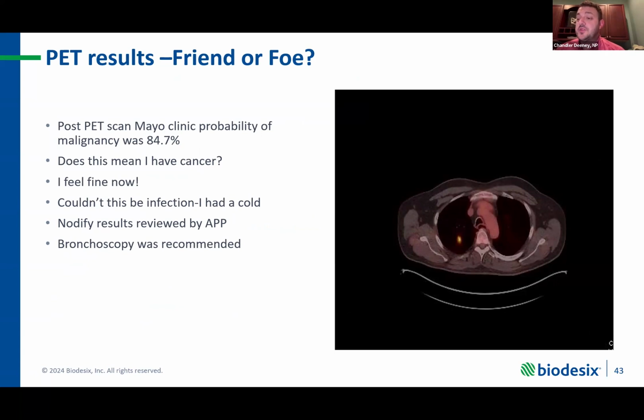He had an avid nodule in the right upper lobe. So his Mayo Clinic immediately went up to 84.7% just on the calculator. And so this patient, his question was, I was sick. I didn't feel well. I feel better now. Is this cancer or could this just be an infection?